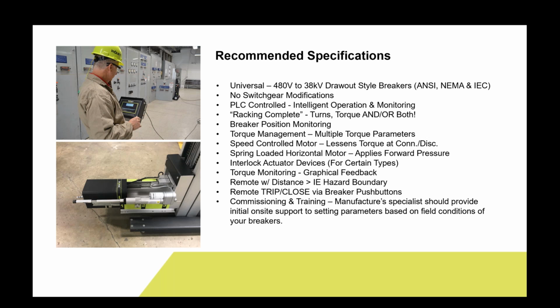So we track the position of the breaker. So we know, hey, it's about 10% in or about halfway in, fully in. There's a torque management piece where we don't just elevate the racking torque values allowed to what it takes to get over the stabs and get the breaker on the bus.